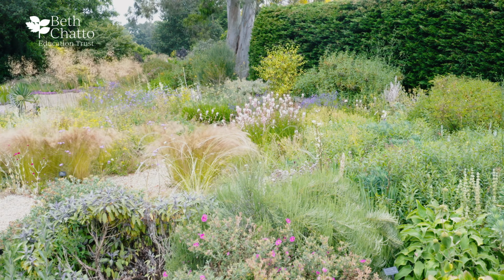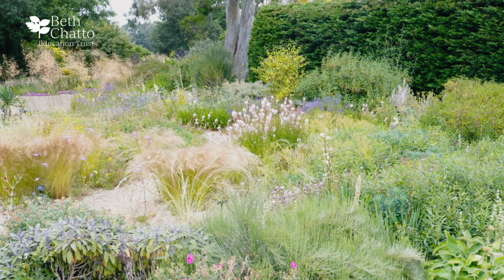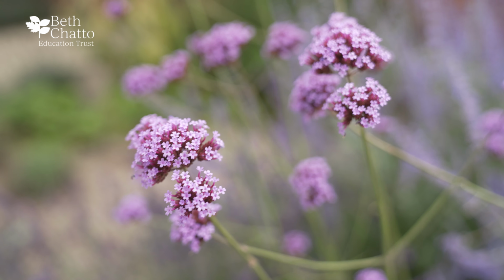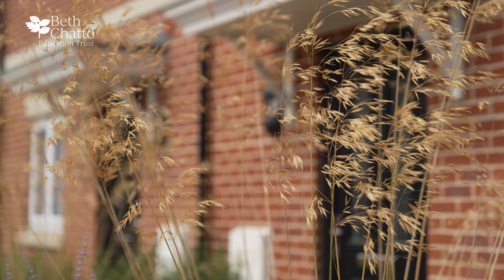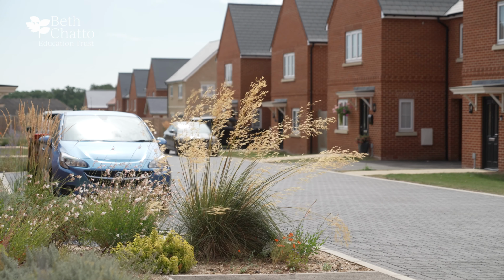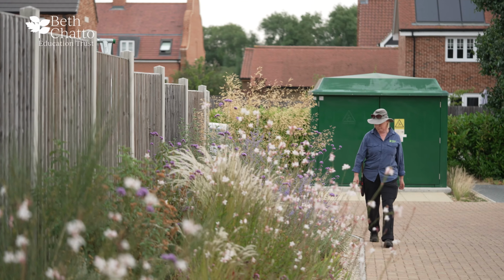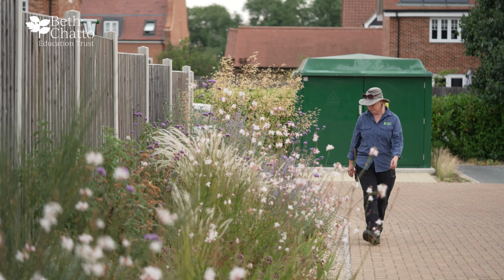So the planting is really based on the gravel garden at Beth Chatto's. The range of plants we're using are all drought-resistant plants, so they can cope with this poor free-draining soil. Some of the key plants we're using: Stipa gigantea, lavender, salvia. So it's a nice mixture of perennials and evergreen shrubs and grasses.